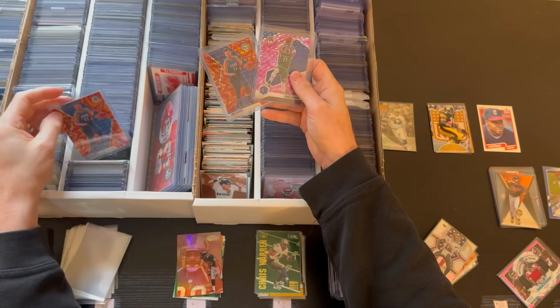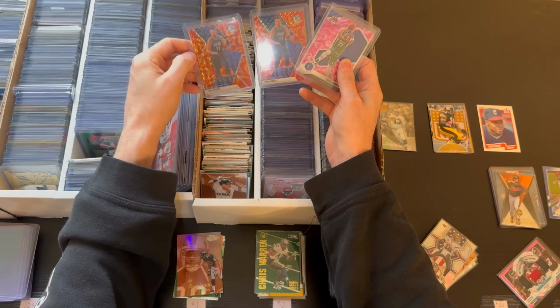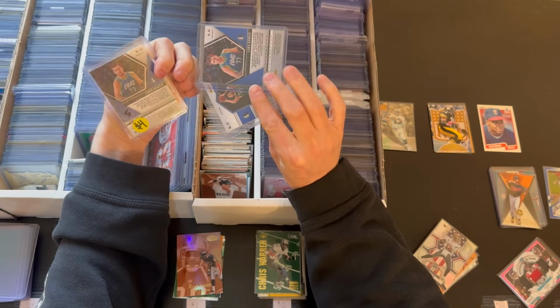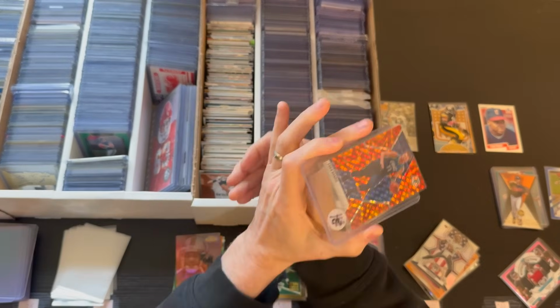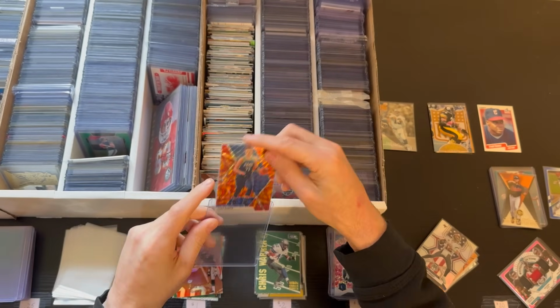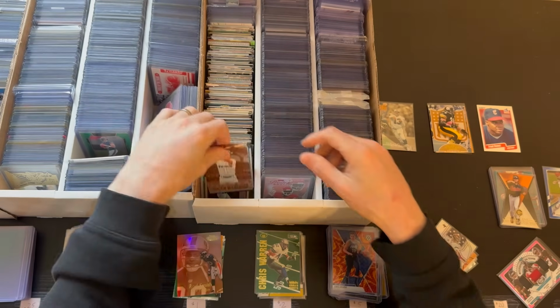Here's some Luka Doncic prisms from Mosaic. It looks like we got a couple of orange prisms and pink. I don't know the names of these at this point. There's so many of them, but these can probably go in the $5 bin. That might be a little high, but I'm probably going to put these into the $5 bin. This one needs a new top loader because the old one was really old and gross.